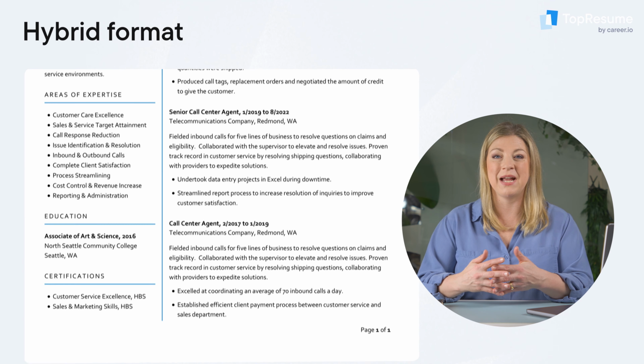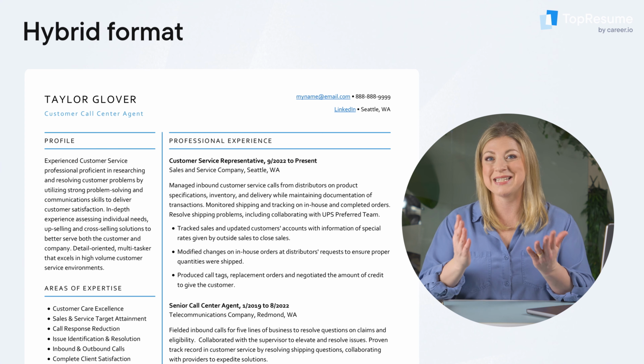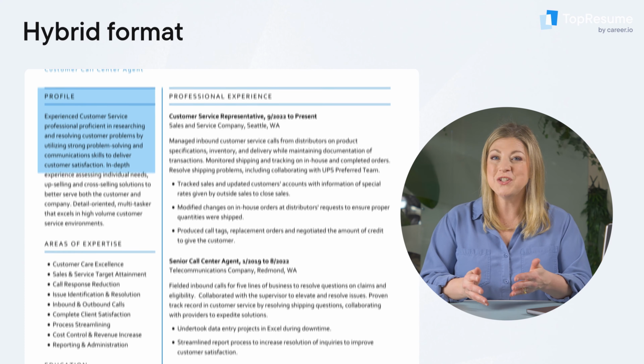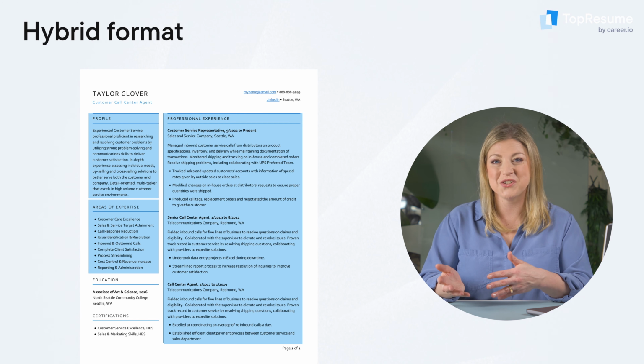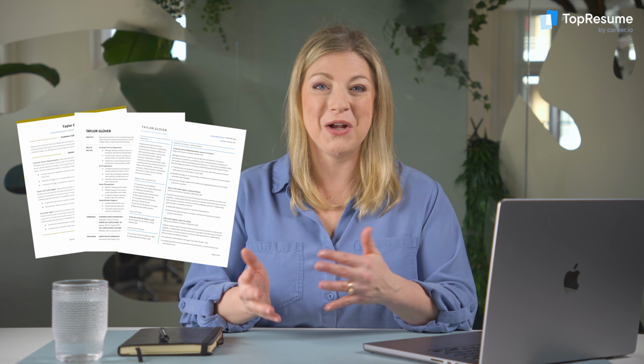That's where our third format comes in. The combination or hybrid resume format combines the best of the reverse chronological and the functional resume formats. This format includes a professional summary to introduce yourself along with a complete skills section. I recommend this format because it works for nearly everyone. It offers you the chance to focus on your strongest skills while also providing the employment history section recruiters expect to see. Now you know all about the 3 best resume formats and the pros and cons of each one.